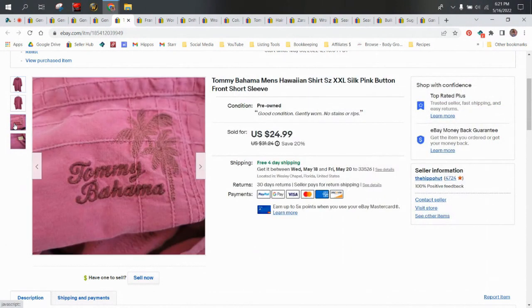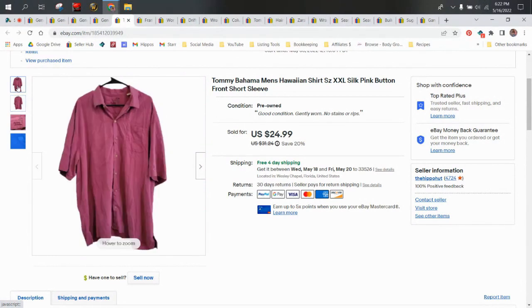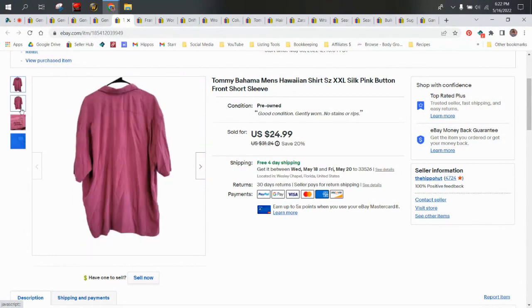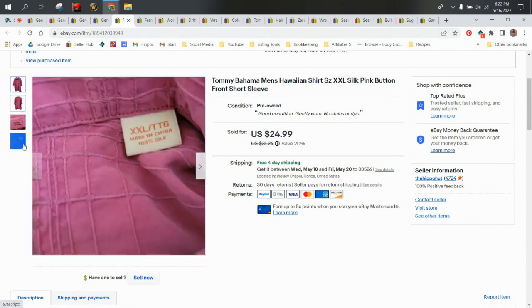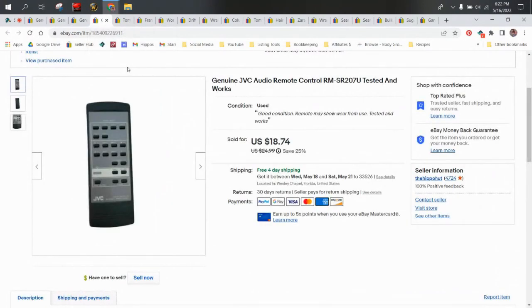Next up, we have a Tommy Bahama men's Hawaiian shirt, double XL, silk, pink. Speaking of pink, ties and pink shirts do really well. You guys recently saw this in a haul video. It did not take long to sell at all. There was this silk one and there was a linen one. The linen Tommy Bahama shirt sold on Grailed last week for $24.99, and this one sold here for $24.99. They both shipped first class.